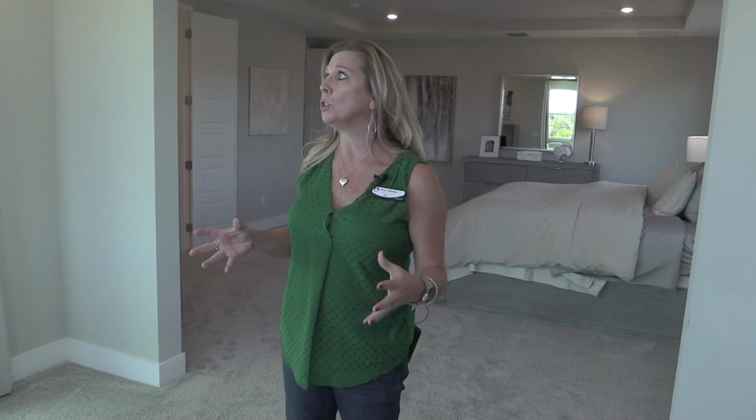Huge home. It's the perfect size to have a nice big home where you can breathe, yet still have enough kids, family, or friends that you need to have their own bedrooms. It's a really smart floor plan, and again, absolutely beautiful.